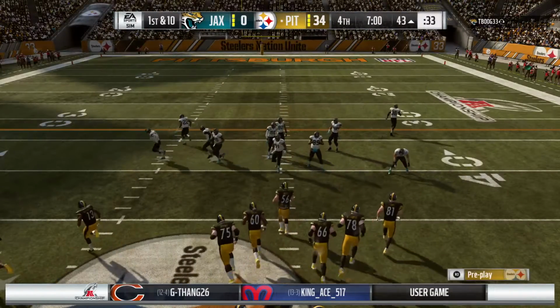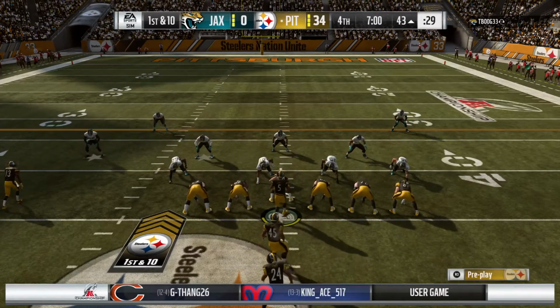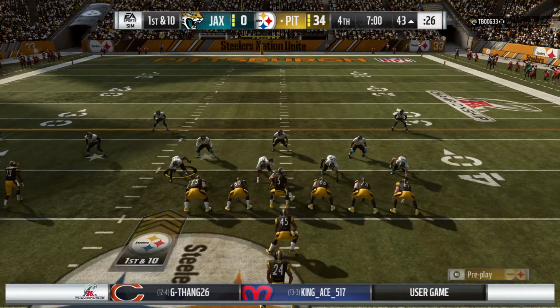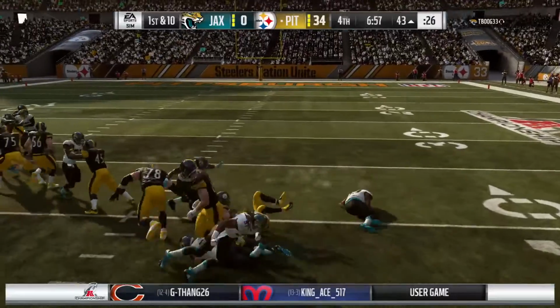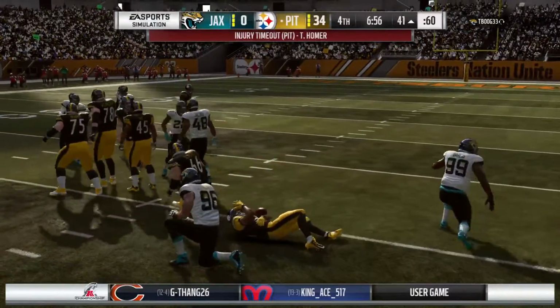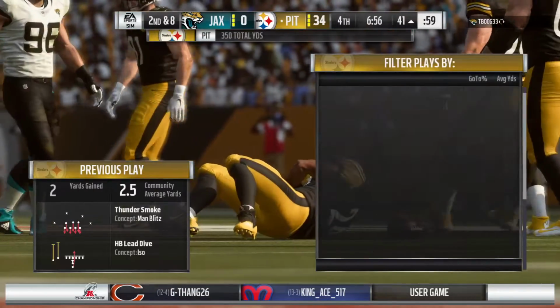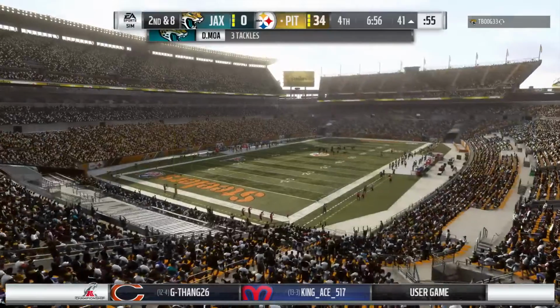Back-to-back good plays have them on the move on 1st down. And they'll try the ground game here with the running back. And some good tackling there as he stopped up at about the 41. Now it appears we have a Steeler here slow to get up. We'll check on his status when we get back.